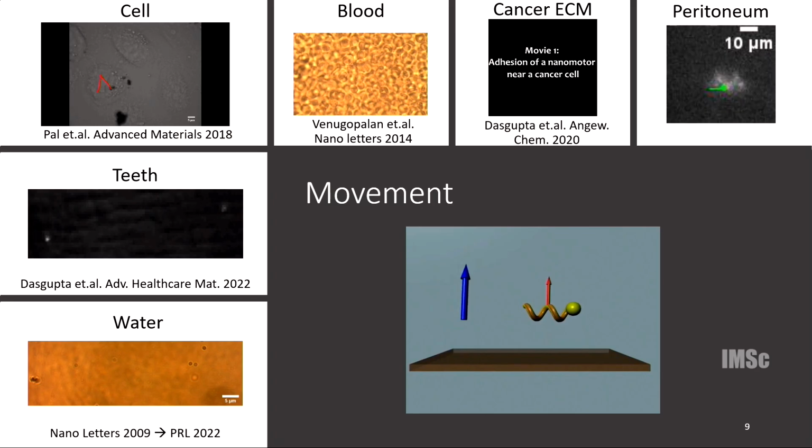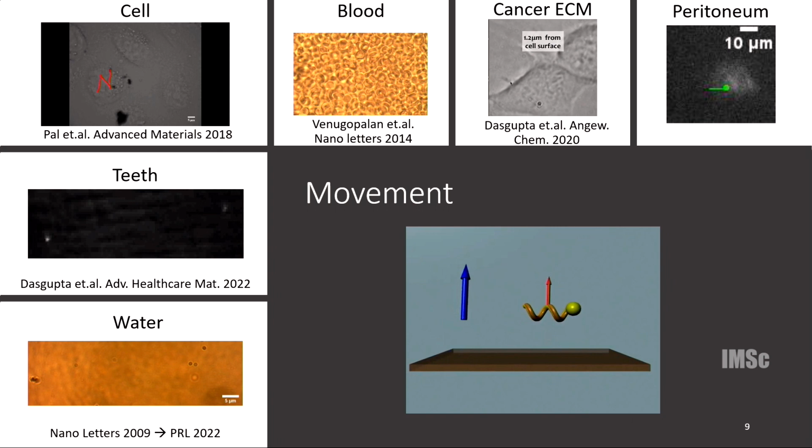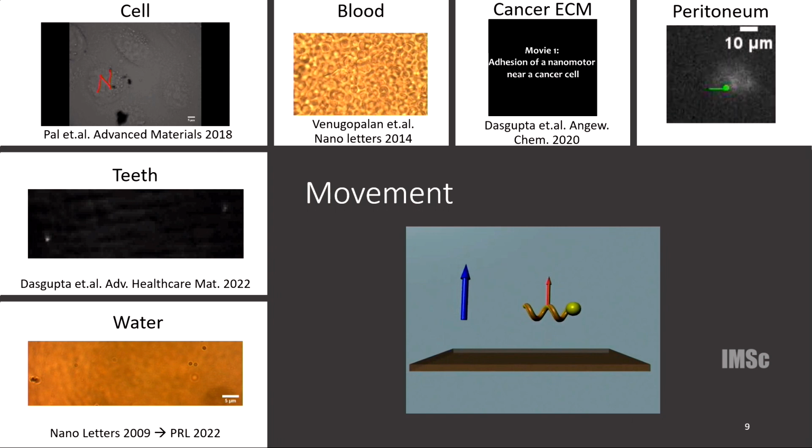This is a great tool to study biophysics of cancer. This is motion in cancer extracellular matrices, and this is something new in which you're barely seeing it, but we can now observe the motion of a swarm of such swimmers inside live animals, taken with in vivo imaging. So we are actually very close to the fantastic voyage dream in some sense.